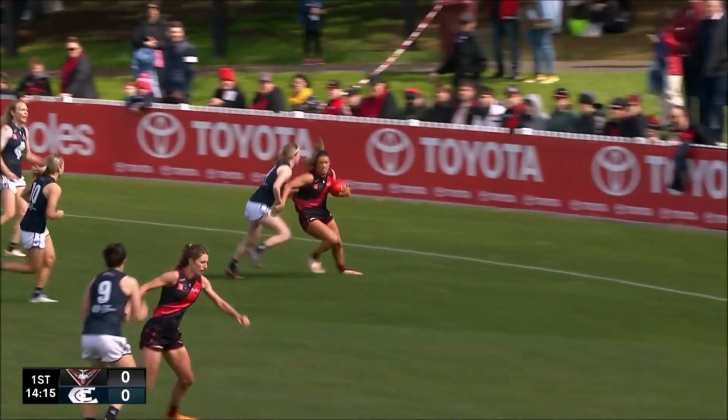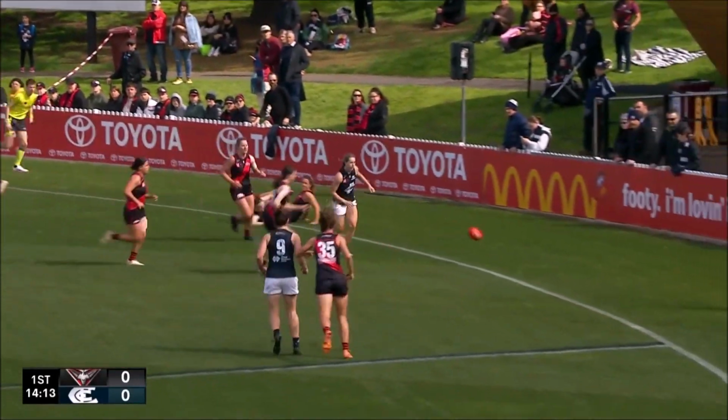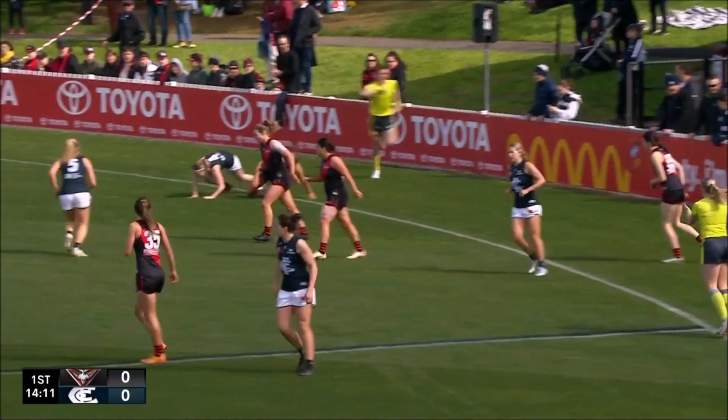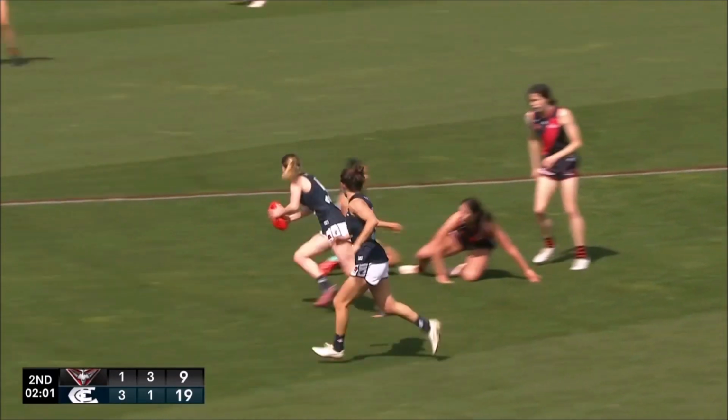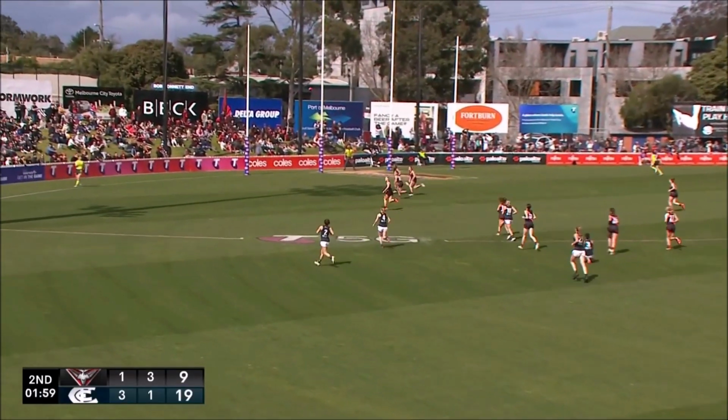The debutant, Doonan, a former Blue herself. Handball popped out. Some happy memories for many of the Bombers. Mark, pressure there applied by Van Loon. In goes Skepper on her favoured left.